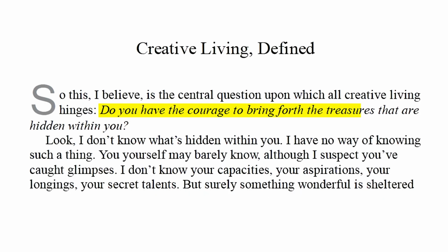Do you have the courage to bring forth the treasures that are hidden within you? It's so powerful, right? Because it really implies that we all have treasures within us. And whether or not we release it or share it with the world is up to us to decide, right? I think for a lot of people, it never gets revealed to the world because we're afraid, because we have imposter syndrome. We think, well, people have done it better than us. Who am I to think that I could create anything? Who would be interested in what I have to create? Which, by the way, I think all the time.